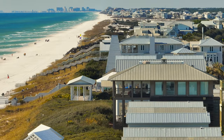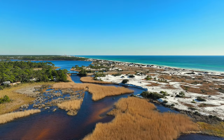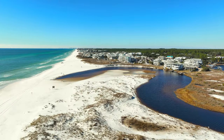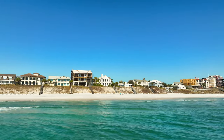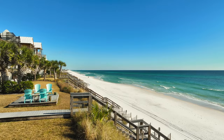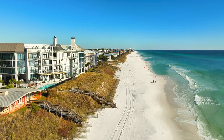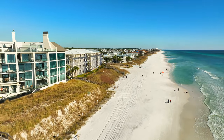West of Seaside is Grayton Beach State Park and Grayton Beach, another beautiful lake area with beautiful nature all around. Next to it is Blue Mountain Beach, which has the highest elevation on the coast. For the next 5 miles, there are several small beach towns, and there's a lot of new construction everywhere. It's exciting to see what these areas will become.